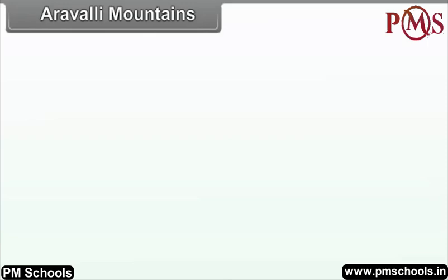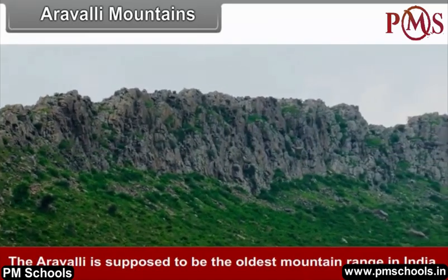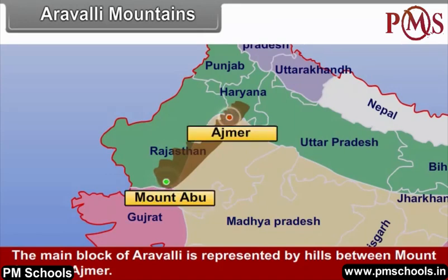Aravalli Mountains. The Aravallis is supposed to be the oldest mountain range in India. It stretches in a southwest to northeast direction. It is broad in the southwestern parts and narrows towards the northeast. The main block of Aravali is represented by hills between Mount Abu and Ajmer.